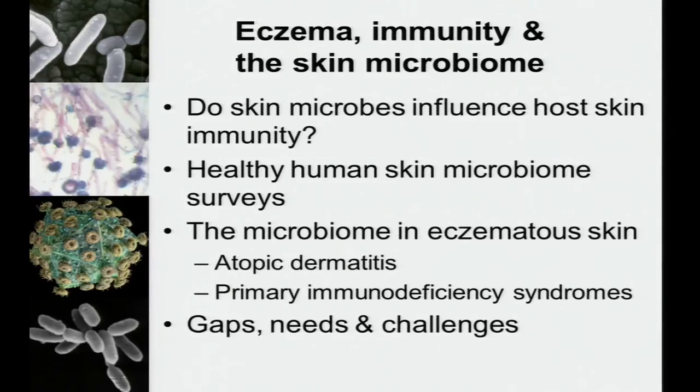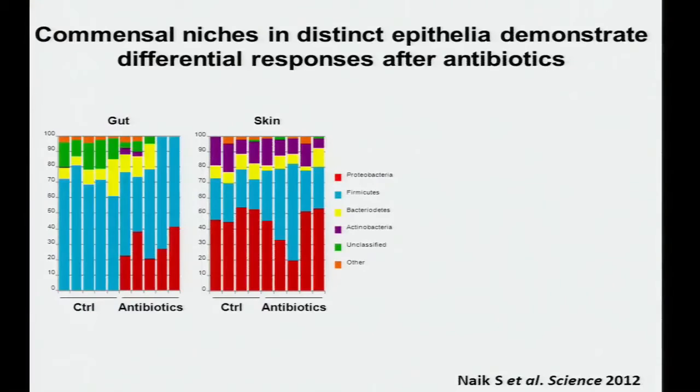In order to be able to talk about the microbiome in eczematous skin, I'm highlighting here a series of experiments by a collaborator, Yasmin Belkaid's group, to highlight some of the differences that we see. Not only is the skin microbiome different than other body sites, but the skin immunity and the skin microbial relationship is also distinct.